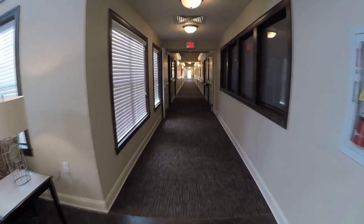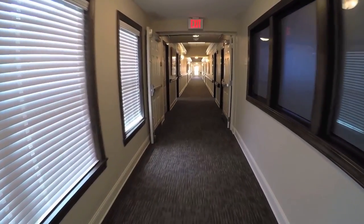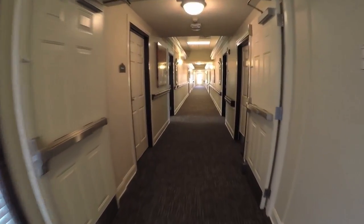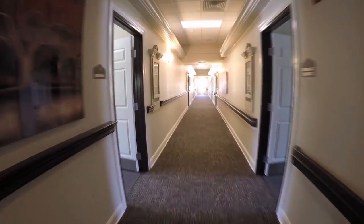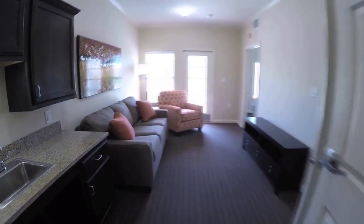There are some one-bedrooms that are a little bit larger. Some have access to patios or courtyards. There are 2 bedrooms, 1 bath, or 2 bedrooms, 2 baths. So we have 4 different options of assisted living apartments. Let's take a look at one of the standard apartments. This is a standard 1-bedroom unit in our assisted living side of the house.